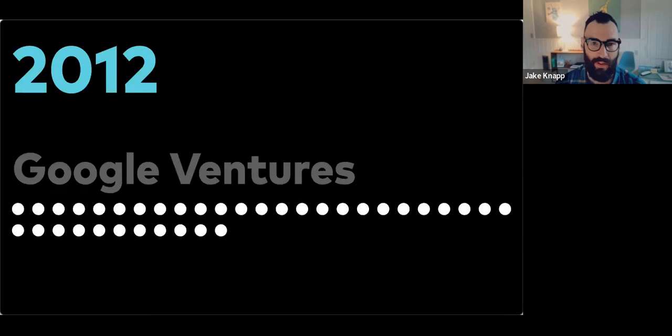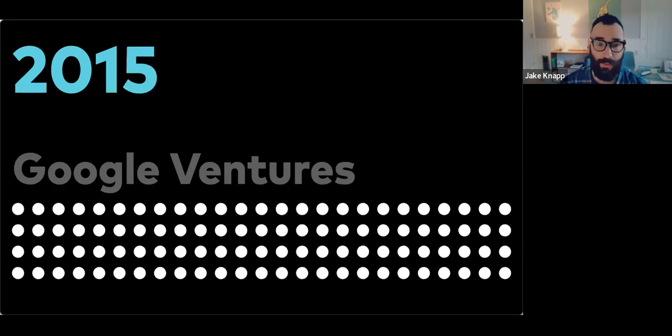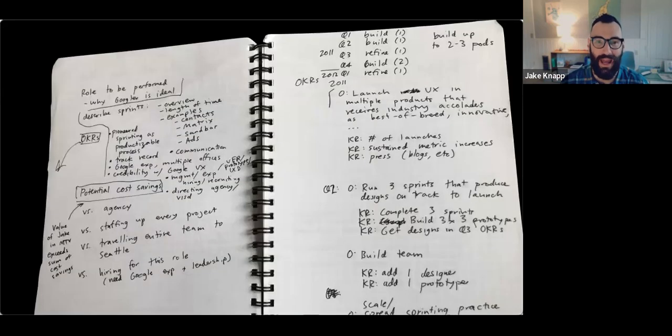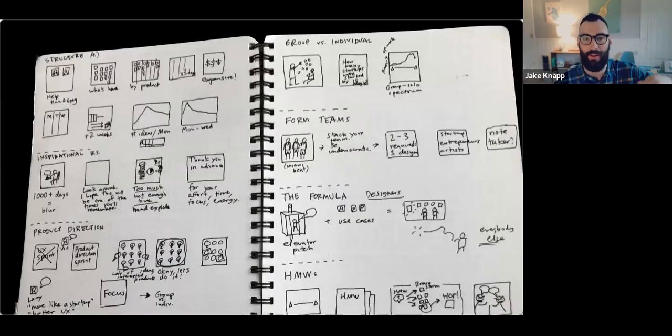So over the next few years at Google Ventures, because we're investing in a lot of companies, I had the opportunity to run 20, 25, 30 design sprints a year, until the point I ran about 150 of them. And all along, kind of tweaking the process, working with my colleagues at Google Ventures, figuring out what is the best way to shape these days and structure them? And as you can see, my notebook from the time.